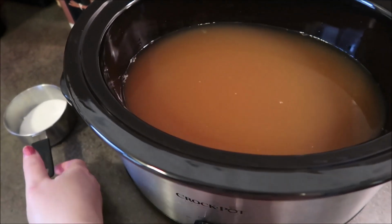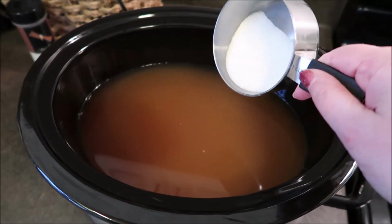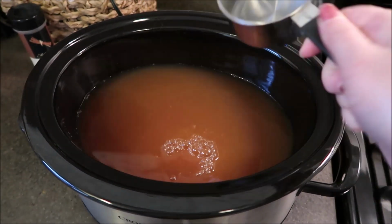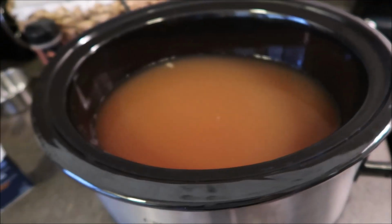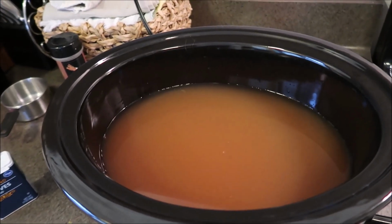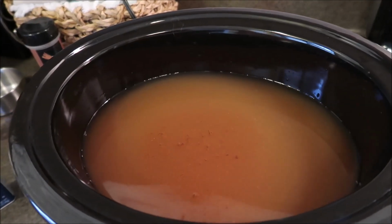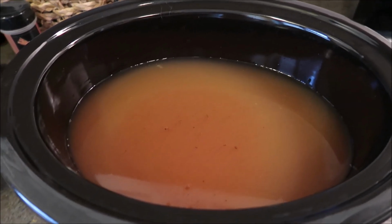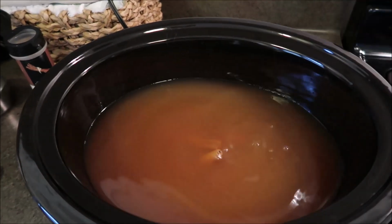I'm now adding about 1/4 of a cup of sugar. You can add any sweetener you want. You can use honey or artificial sweetener, whatever you choose. I'm now adding 1/8 of a teaspoon of ground cloves. And I'm now adding 3 cinnamon sticks.